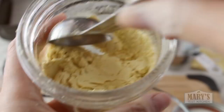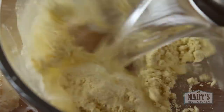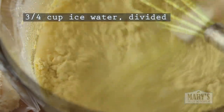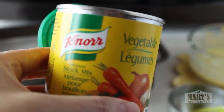The second step is the vegan egg. I'm using Earth Island's vegan egg, aka Follow Your Heart's vegan egg. If you can't get it, you can also use flax egg, but honestly, using vegan egg, it turns out better. Some readers have also told me they use chickpea flour instead, and it works, but personally I haven't tried it yet, so you do you. Lastly, I'll prep the marinade for the tofu.